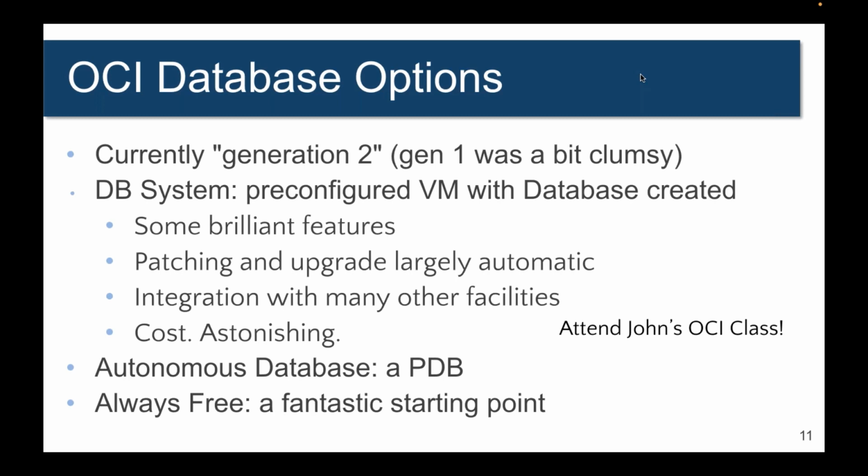Now, at the bottom of the slide here, we've mentioned always free. The always free option of OCI is a good starting point for anyone. It's a set of resources that are, well, always free, and Oracle has guaranteed that they will always be free. You can use the always free environment for production systems. There are no limits on it whatsoever.